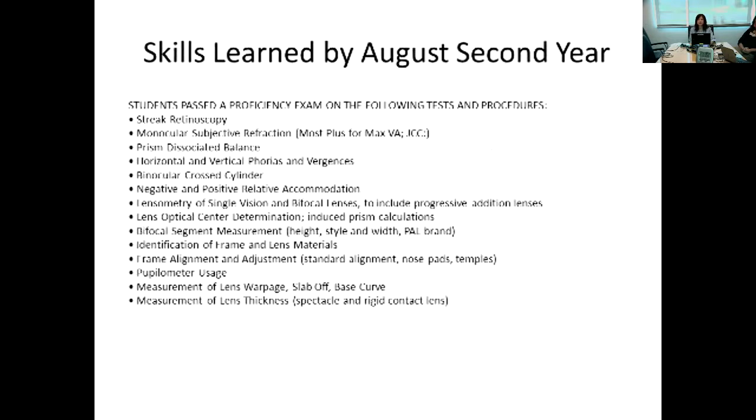For those of you who have second year students in your practices, these are the skills learned by August of the second year. And you see here that these are skills for which students have already passed a proficiency examination. So we have retinoscopy, we have your refraction, including subjective. They know how to do binocular balancing, as well as some of the binocular testing, horizontal and vertical phoria, binocular fused cross-cylinder, accommodative testing, including negative and positive relative accommodation.